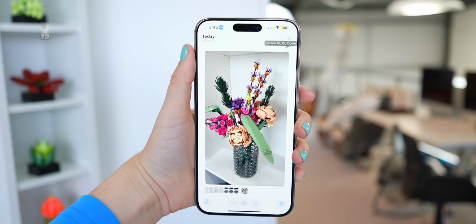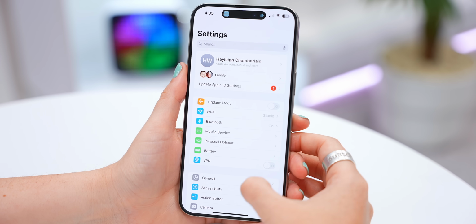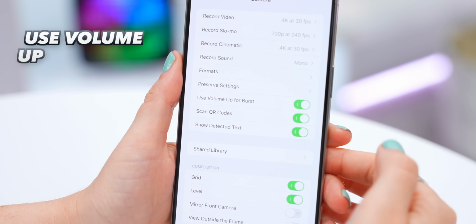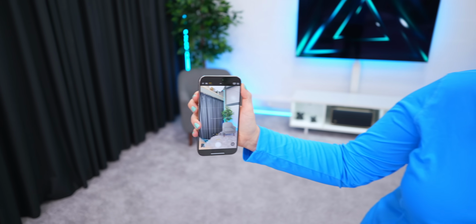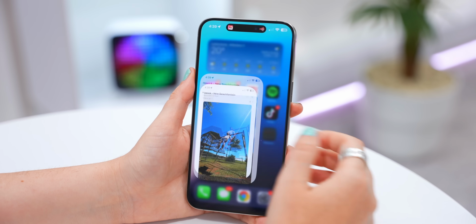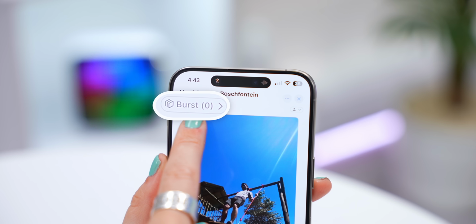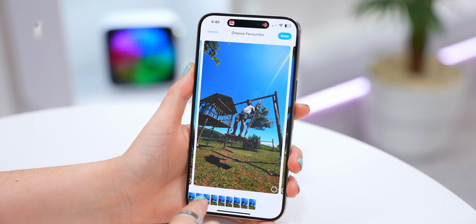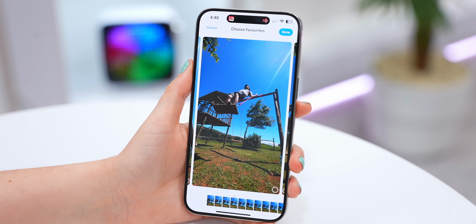Pretty simple. But I also have a little trick on how to make your iPhone's camera super snappy. And to do that, you'll just need to go inside your camera settings and turn on Use Volume Up for Burst. So now, whenever you quickly need to take some pics, just open up the camera app, hold the volume up button, and it'll rapidly take some pics. Then inside your Photos app, all those photos will be in one picture, and if you click on this button, you can actually go inside all those photos and pick exactly which one you want. So sweet.